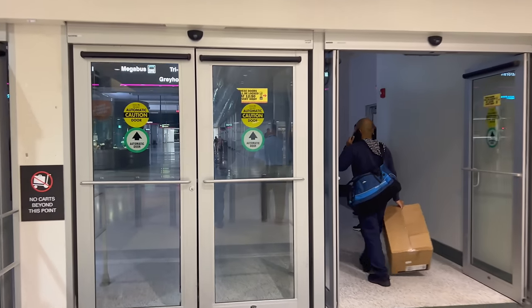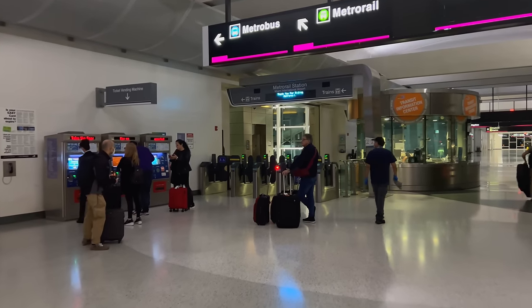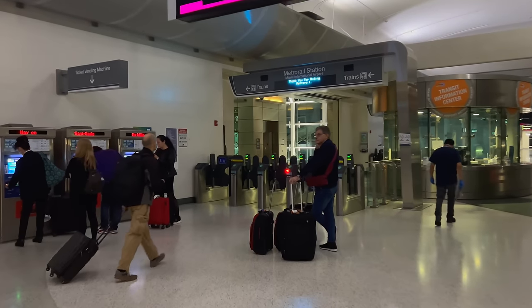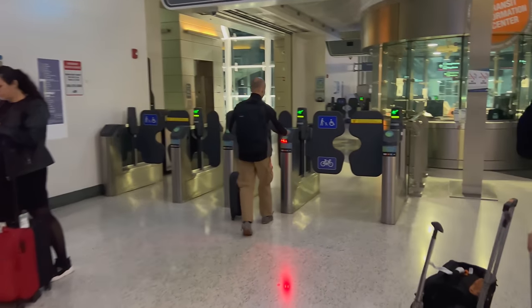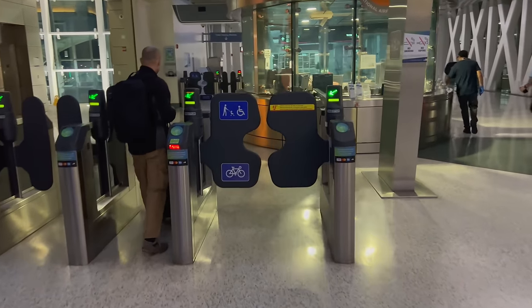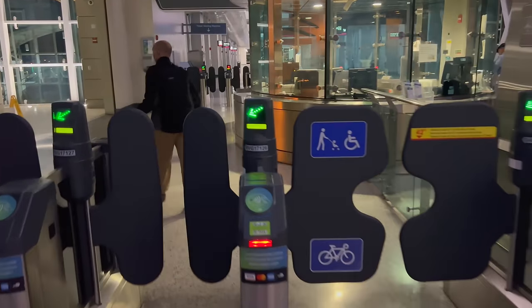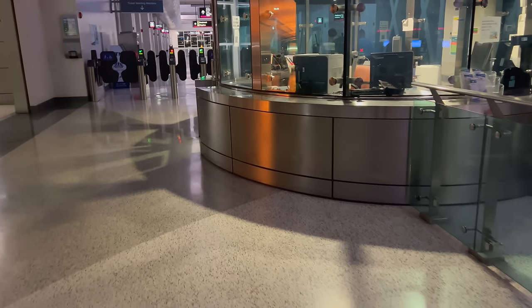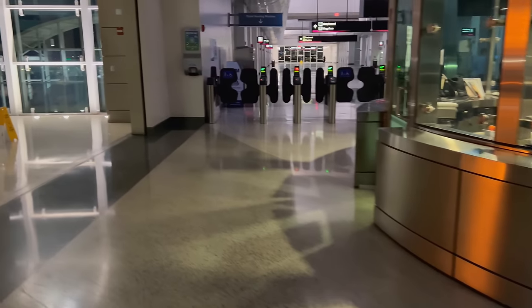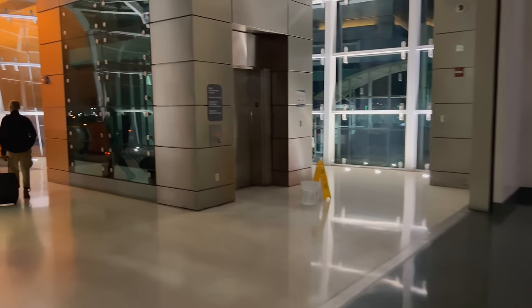Automatic door. The entrance is that way. These people are busy with the payment machine. We don't need to do that, since I just tap my card on the reader and it lets me through. $2.25 fare paid. Very easy.